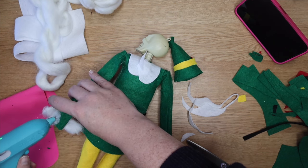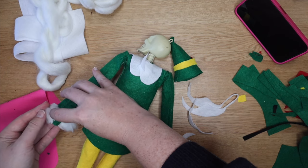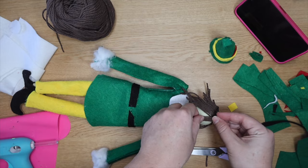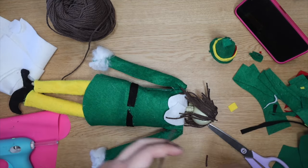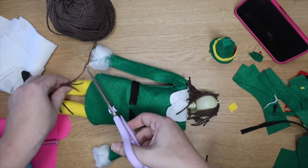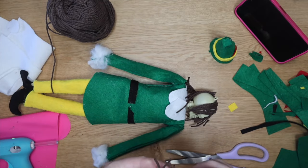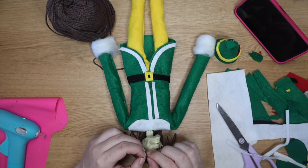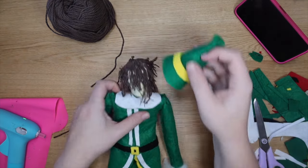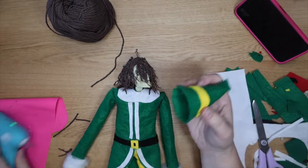Then I thought, Simon needs a wig if he's truly going to be Buddy the Elf. So I had this brown yarn in my yarn pile, and what I liked is that it had a few different strands within it, and so I glued the pieces onto the head of the skeleton. I unraveled them, and then I gave him a haircut to kind of look like Buddy's curly hair. It wasn't as curly as I wanted, but I think it worked out okay.